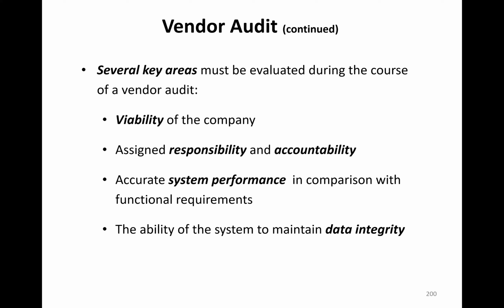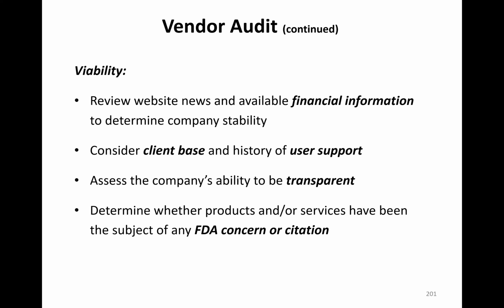Key areas during audit: you want the viability of the company, assigned responsibility and accountability, accurate system performance, the requirements are met, the system is suitable for intended use, and the ability of the system to maintain data integrity and to meet Part 11 compliance if applicable. The viability you can get from many different sources, but just to get an idea of whether or not this company is of concern to FDA, you can look at warning letters and see if the vendor's name comes up.